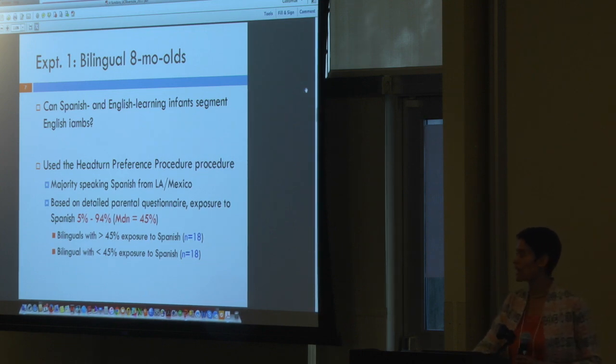In fact, I'm going to break up this data into two parts, babies who hear more Spanish and who hear less Spanish, so more than 45% and less than 45, okay? Just so you can see what the effects are in each of these groups, okay?